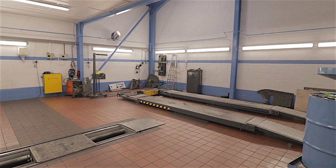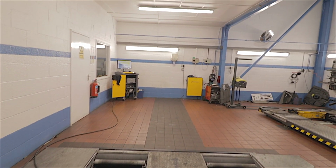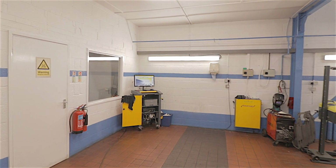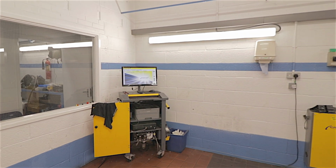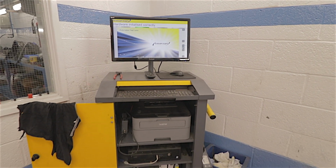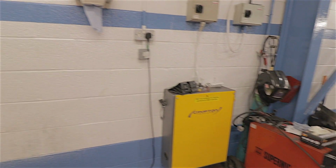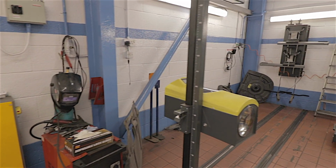And then here, this is the main MOT bay. So we've got our rolling road, and this whole Krypton kit, it comes as a package deal. It was fitted a few years back now, because our old ramp died and we couldn't get it repaired anymore. So we had this fitted. We've got our emissions analyzer, which is a 2-in-1, so we do diesel and petrol together. A welder, which we don't actually use that much anymore.